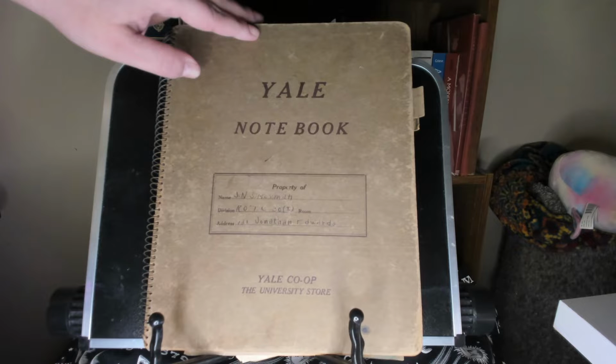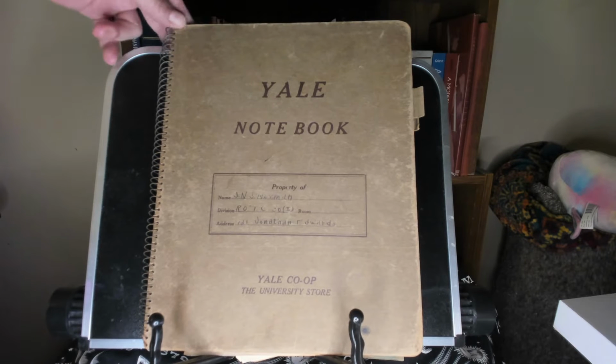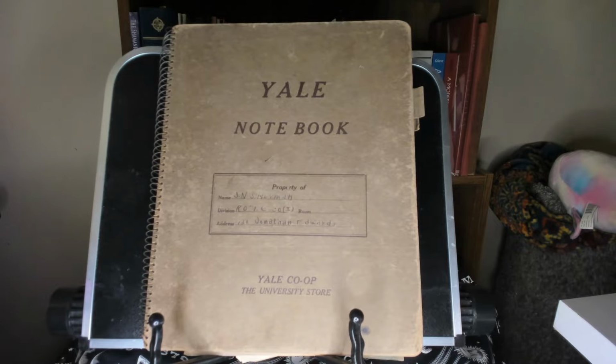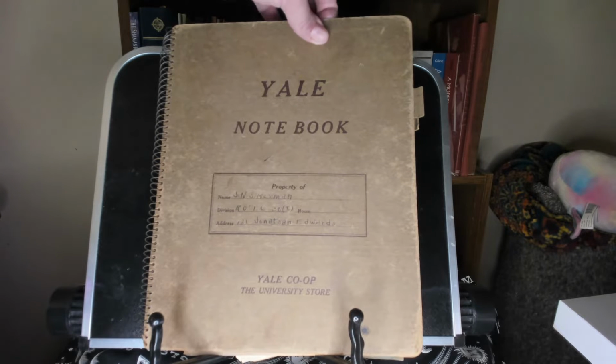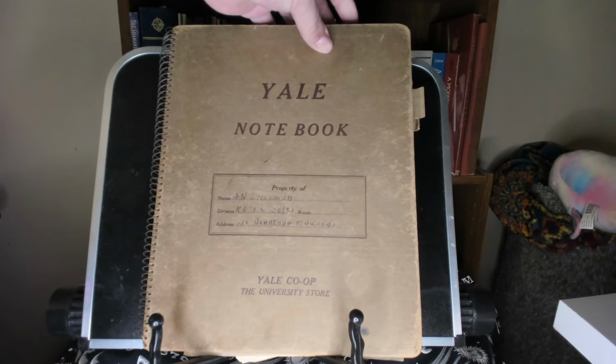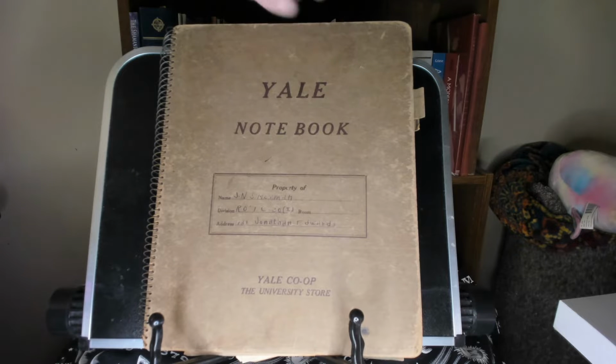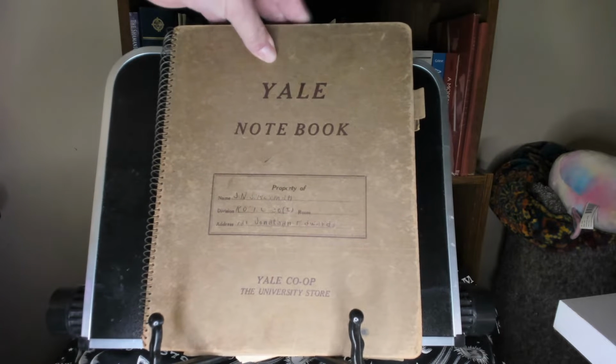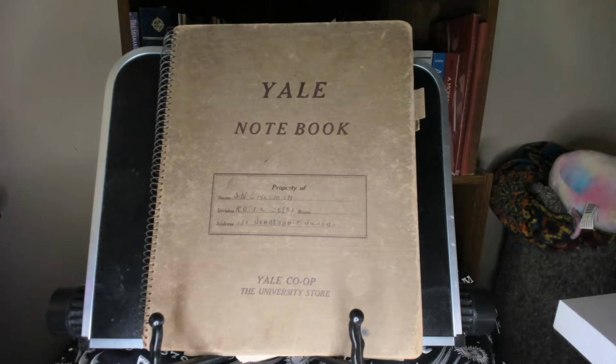I don't know what color this was originally. It seems really worn down. Honestly, this lasts way longer than I expect a notebook like this to last. The cardboard is a lot thicker than the cardboard for notebooks whenever I was in school, any type of school. This is like really hard chipboard, almost masonite in quality. And the paper is higher quality too.